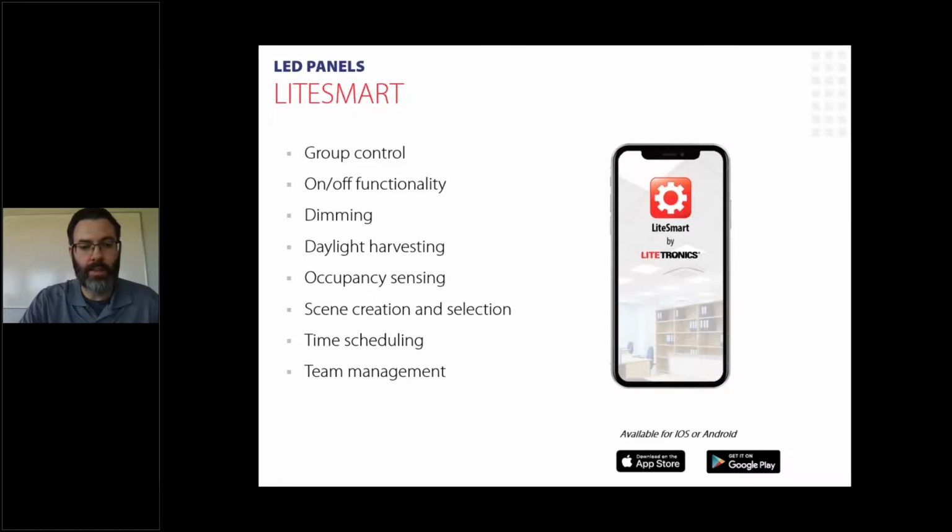You can set the fixtures to come on at whatever time you'd like, as well as shut off. Maybe they come on 10 minutes before employees start arriving in the morning and shut off at a certain time at the end of the day, just to make sure everything is shut down. And the last thing I want to discuss is team management. So when the fixtures are set up through LiteSMART, whoever does the installation basically has access to this. But they can share access to those fixtures with their team or whoever they need as a backup, basically, so that they're not the only person with access to the fixtures.